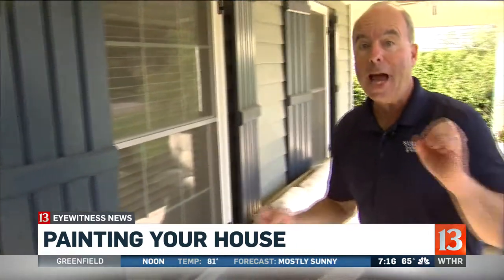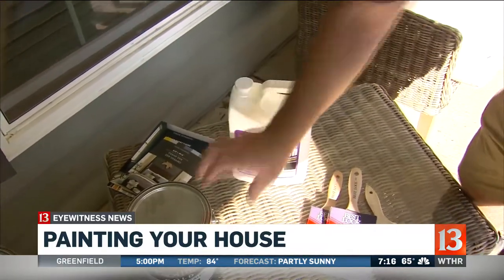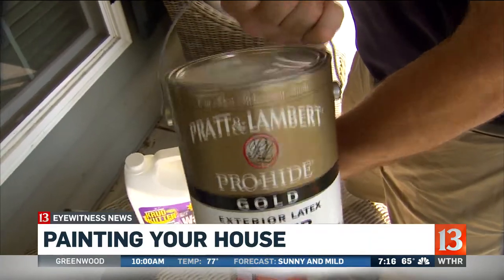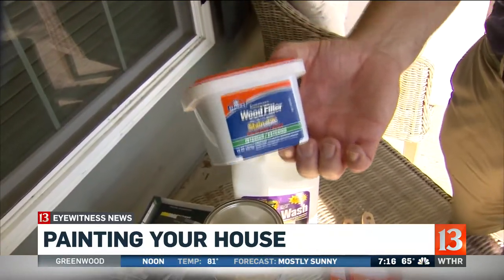When you get ready, you want to do the prep. That's the other thing. Now we're excited, right? You're excited about all the different colors. But house washing, wash the house down well. If you need primer on areas that are peeled, do a lot of scraping and priming, very important. I know it's not the fun part. There's wood fill where the woodpeckers and gosh knows what else have gotten into your house. So take care of that.